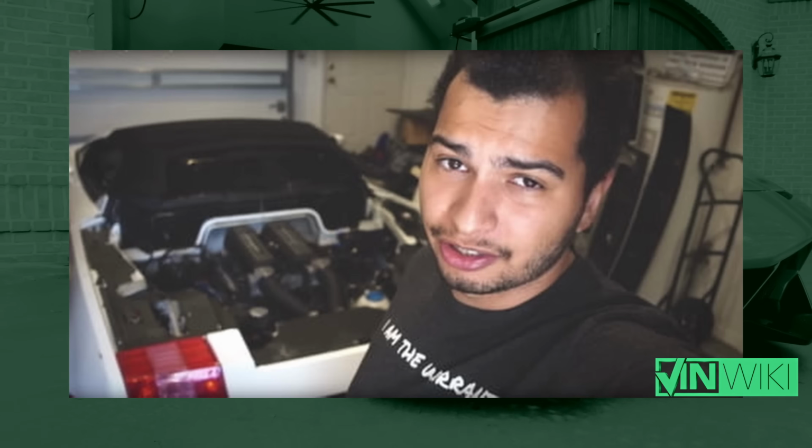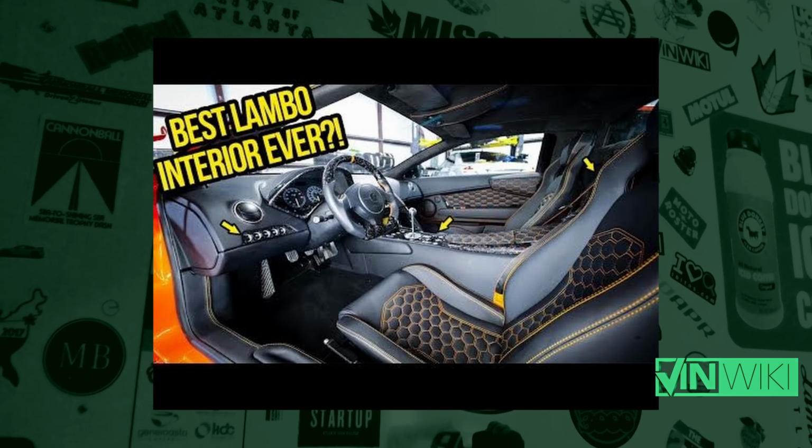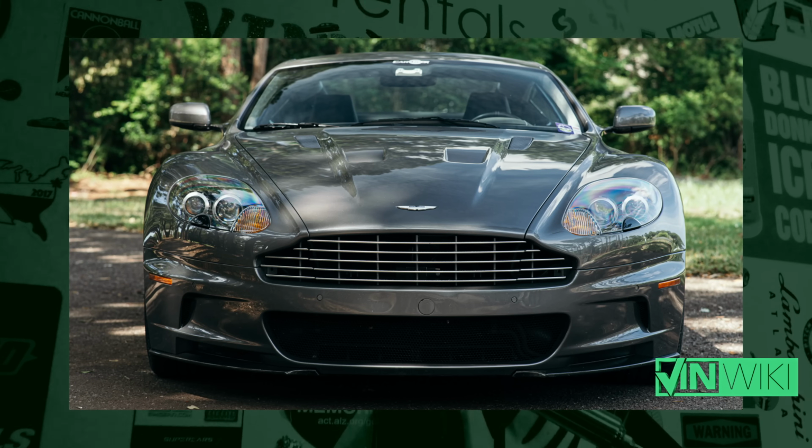I think his builds are so interesting. They're so funky. He takes nothing and turns it into something. And I think there's definitely some keepers here. I think there's definitely some stuff that he should just get rid of. It takes up space. But that Mercy Fast and Furious car, the DBS, those are keepers forever. I have to congratulate Freddie on a stellar collection.